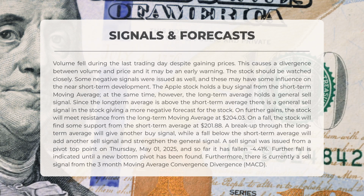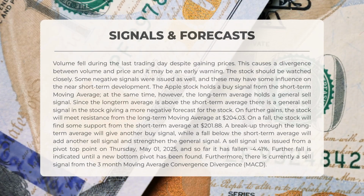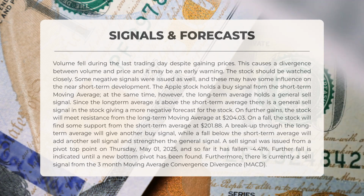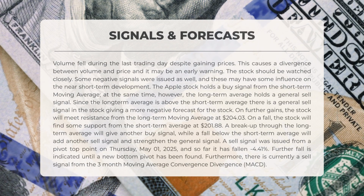Should the stock experience further gains, it will encounter resistance from the long-term moving average at $204.03. Conversely, if the stock declines, it will find support from the short-term average at $201.88. A breakout above the long-term average would generate another buy signal, while a drop below the short-term average would reinforce the sell signal and strengthen the overall negative trend.